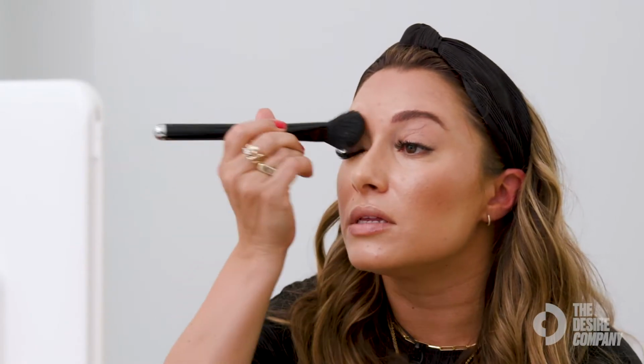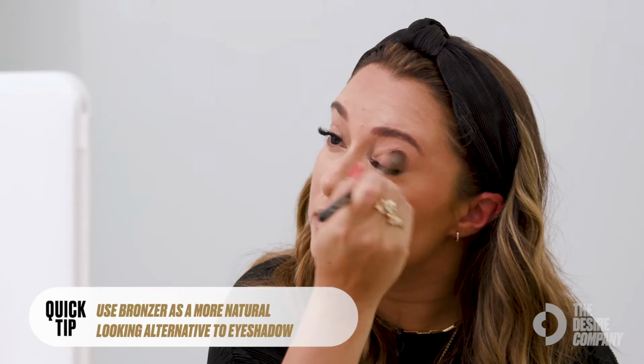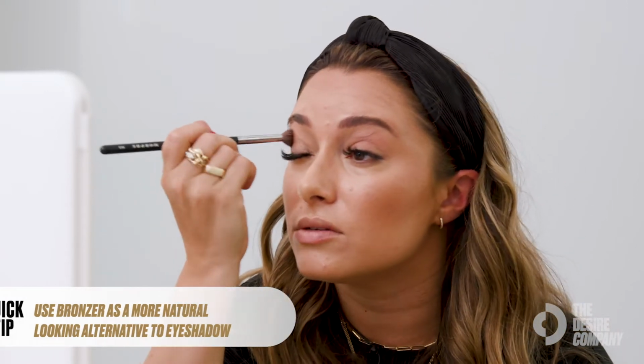And then I like to bring this on my eyelids. So it's a very soft look. It's nothing too heavy. And then you can go in with a more full brush like this. It eliminates a step, so you don't have to use another eyeshadow. And you just buff it in. I'm not doing anything that's a really defined crease. I just want this to be really soft and natural.